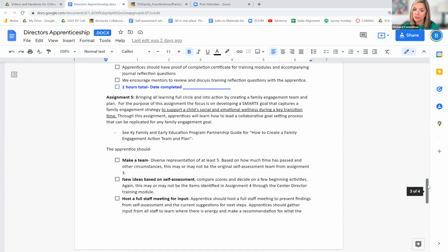You may not be at a center yet. Your two people that were on your self-assessment team may be the full staff. And so you've already got the full staff at the table. So that's just where mentors and apprentice, you're just going to have to use some common sense and mold it to what makes sense for your programming.